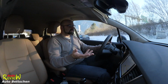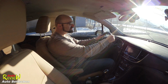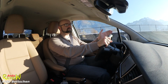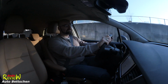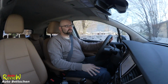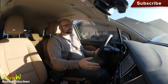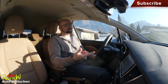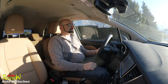I mean, you have seen it already. At the moment, Autobetchen is offering a 2,500 Swiss franc bonus, which is whatever published price you'll find on the Opel website. Just take 2,500 off, and until end of March 2017, they have a 0% leasing offer without any down payment option as well. So it's quite interesting if you're looking for a new car, 4x4 in this case, and you don't want to put any down payment down, and you have 0% leasing, so you don't pay anything extra, which is great.